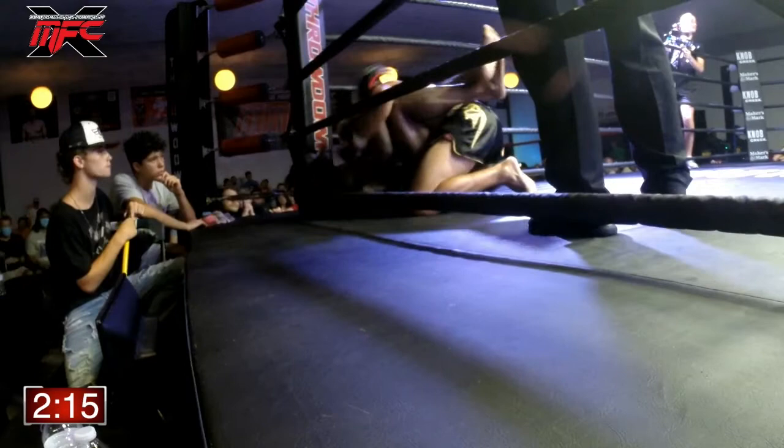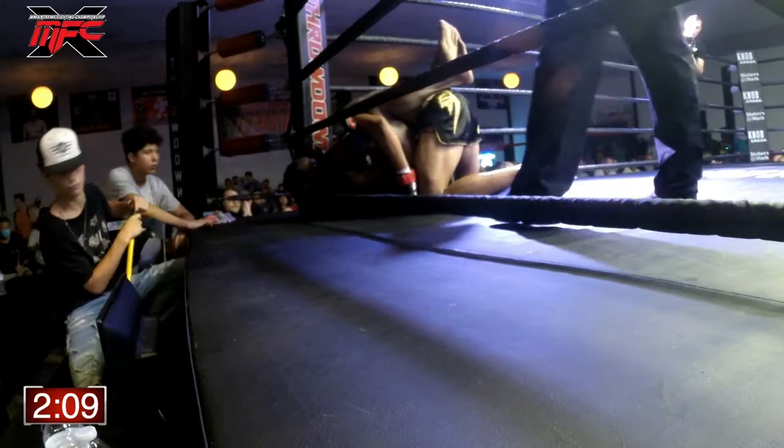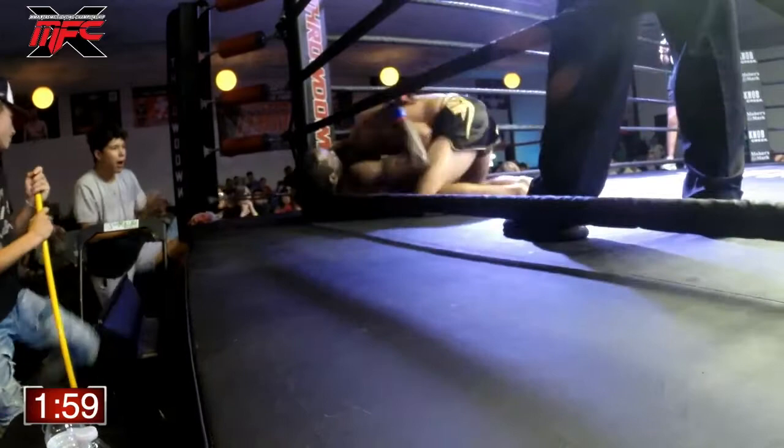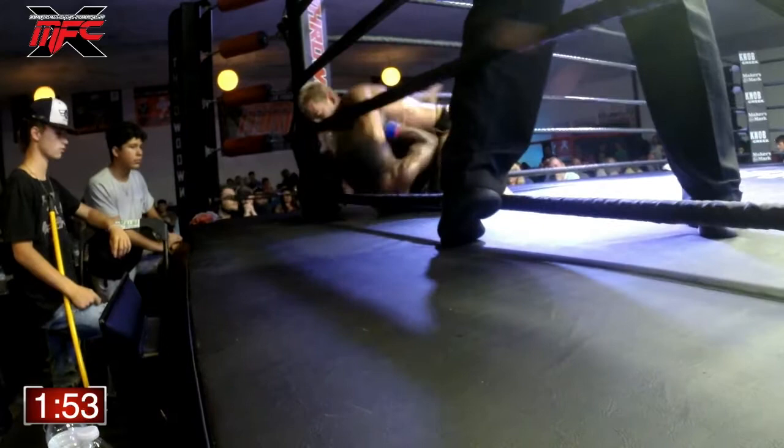Here you see him framing. He's framing with his right arm, trying to push Kuykendall's left arm down to work his right leg up to maybe start working for a triangle. Kuykendall is landing some punches here. They're not very heavy here because Roderick's head is outside the ring.